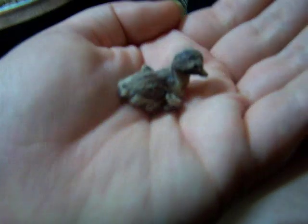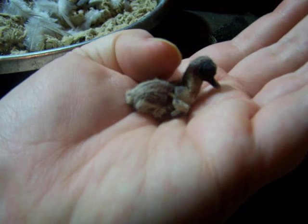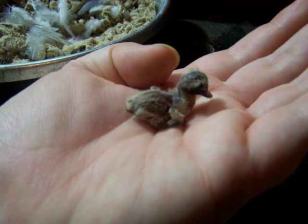He loves his num-num spoon. That orange thing's his num-num spoon. That's his num-num bowl. Oh, we're getting wiggly. We're getting wiggly. What's up, buddy? There we go. He wiggles.